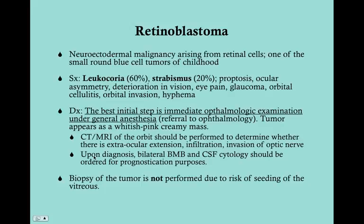Okay, so once, what are you going to look for on the MRI? You're going to look for extraocular extension, infiltration, and particularly invasion of the optic nerve. So those are some things that will point towards retinoblastoma, especially if there's calcifications in the eye. Intraocular calcifications are practically pathognomonic for retinoblastoma.